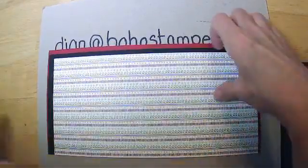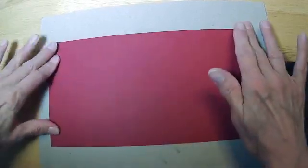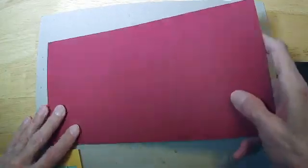So our first, let's turn this over to get rid of my writing. I'm using a cherry cobbler base, and this is a 10.5 inch by 5.5 inch rectangle. Let me lay my papers out here so I can make sure I say this right. Okay, 10.5 by 5.5. And I just cut these ahead of time because I'm pretty much out of room here.